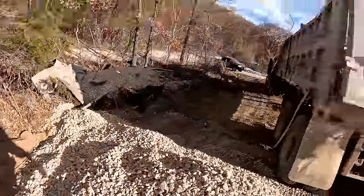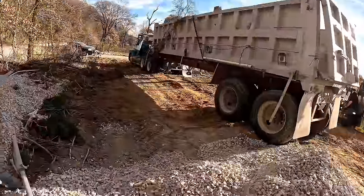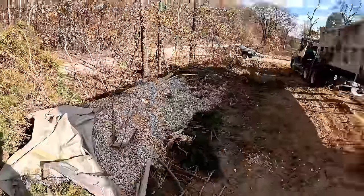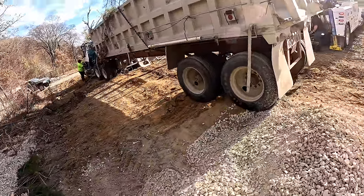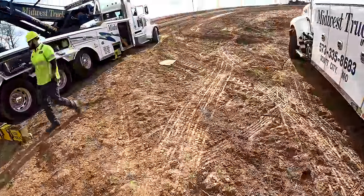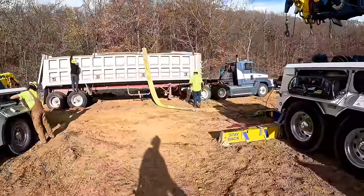Wow. The tree punched a hole right through the side of the aluminum over here. And we've got quite a bit of fence still attached on this low side. We're gonna finish getting things wrapped up here and get it out of here.